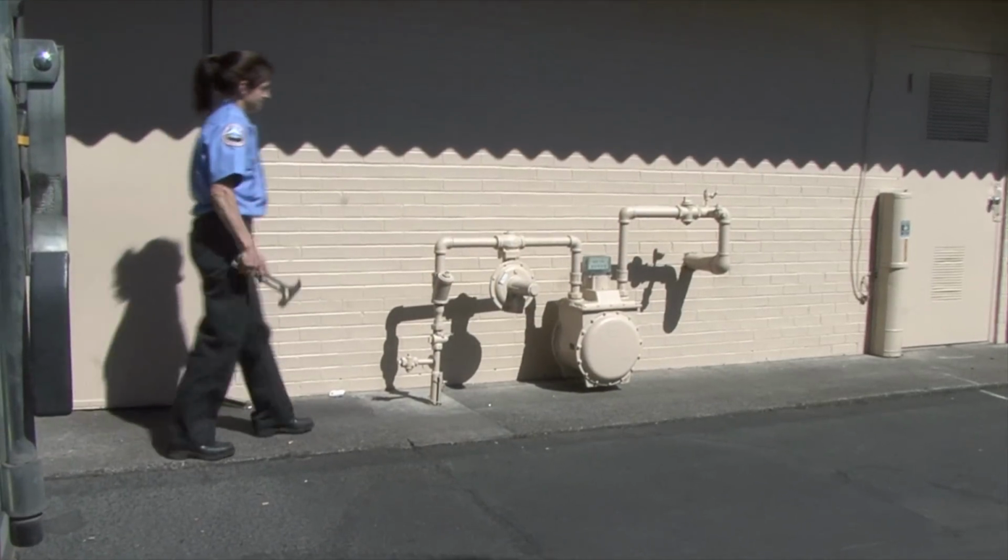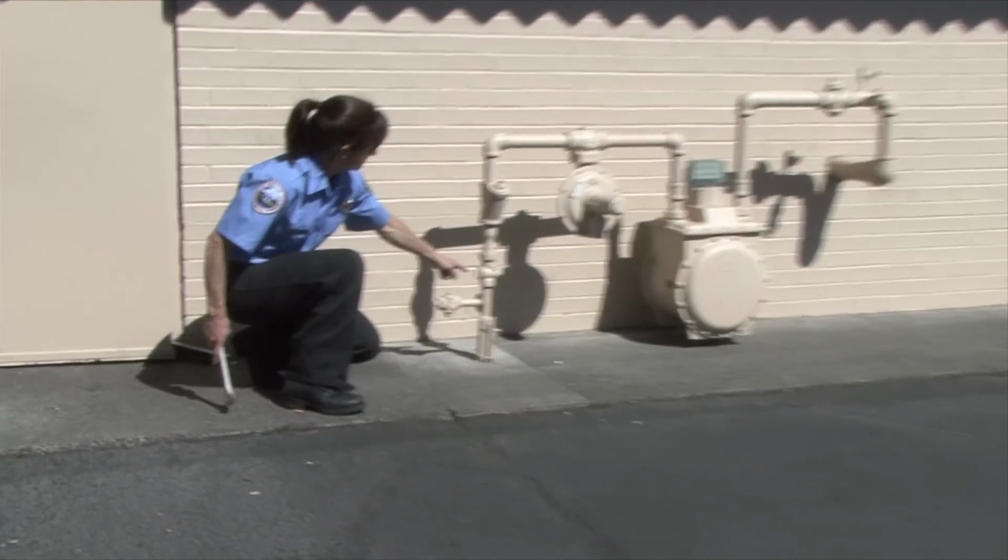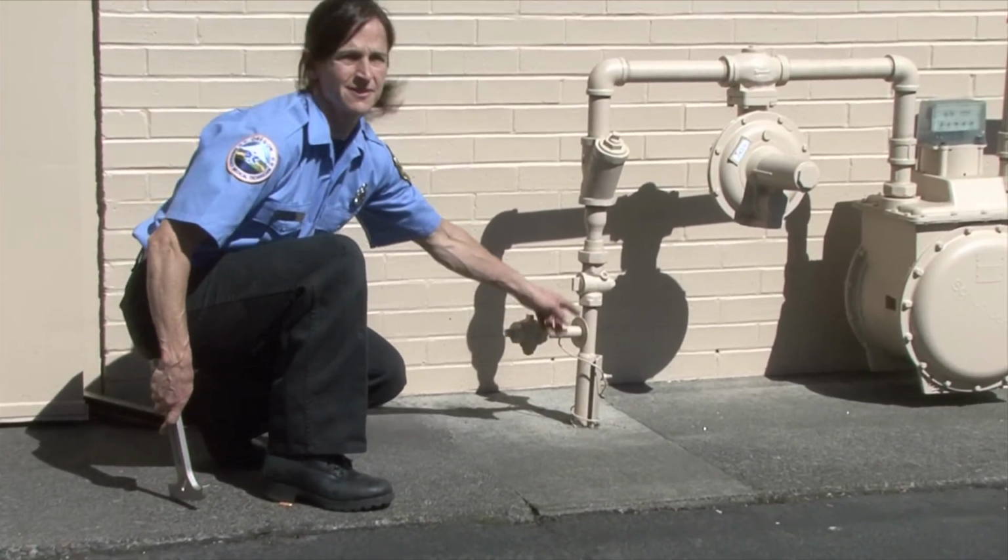First, find the gas meter. It will look like this. The gas meter should be located next to your building, usually on the side or the front of the building. Now, identify the main shutoff valve. It will be located on the gas line coming out of the ground into the main meter.